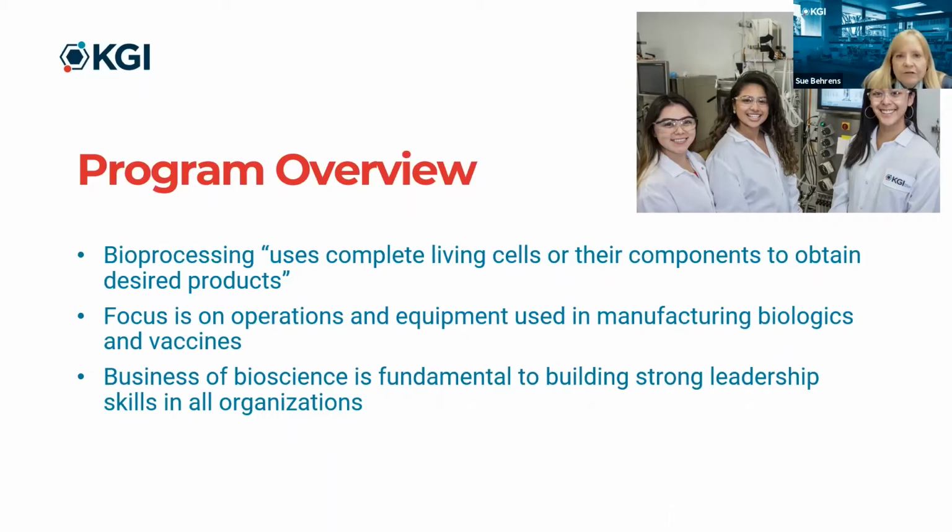So what KGI focuses on is preparing people to be leaders in their industry. So understanding the business components of the manufacturing process, the process development that's required to ensure that you have a robust ongoing manufacturing operation, and the business decisions that get made around that is the focus of the engineering program.